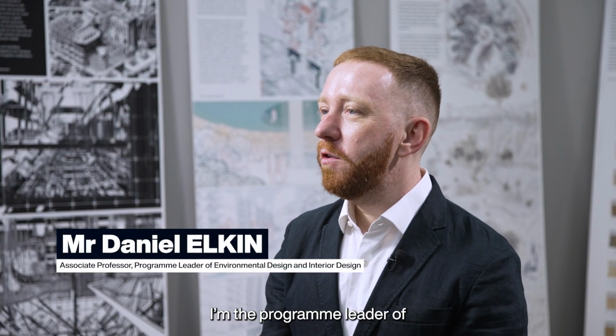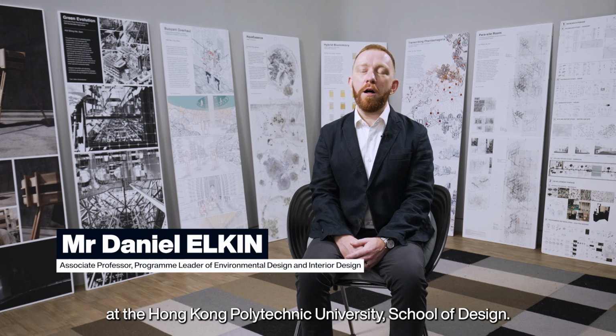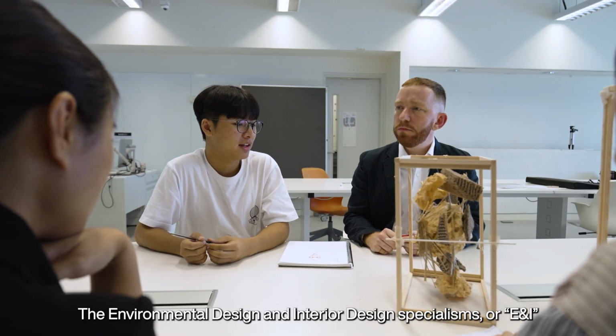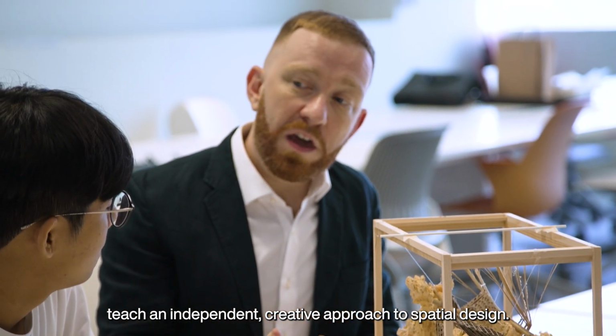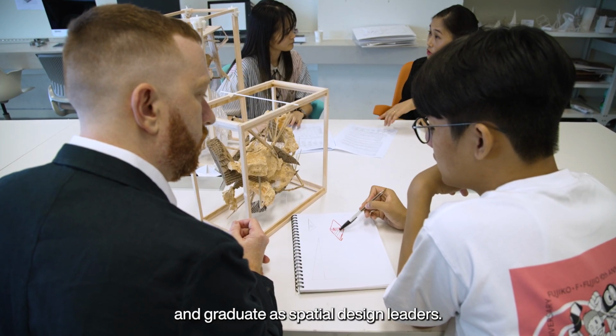I'm the Program Leader of the Environmental Design and Interior Design Specialisms at the Hong Kong Polytechnic University School of Design. The Environmental Design and Interior Design Specialisms, or E&I, teach an independent, creative approach to spatial design. We encourage our students to think for themselves and graduate as spatial design leaders.